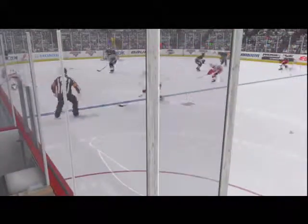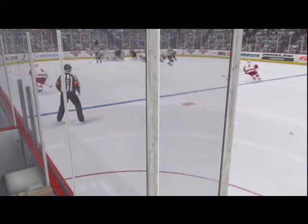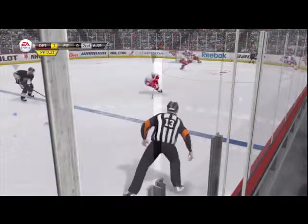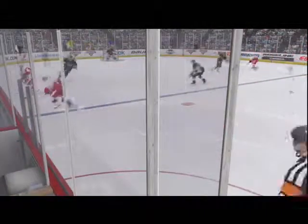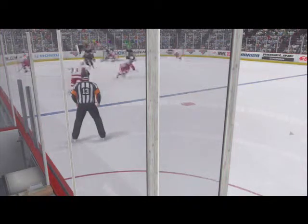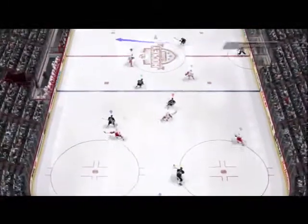To Iserman. Shoots. Didn't intend it, but it's blocked. Good play with a stick. Couture. That one on the tape up the wing. Looking back to the point. Good effort with a stick that time. Just reached out and poked it away.